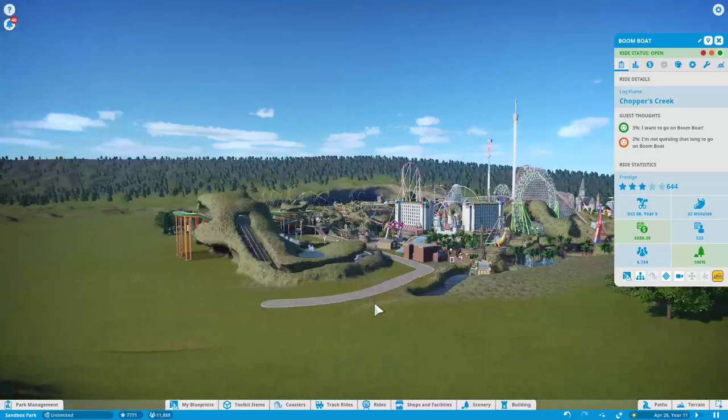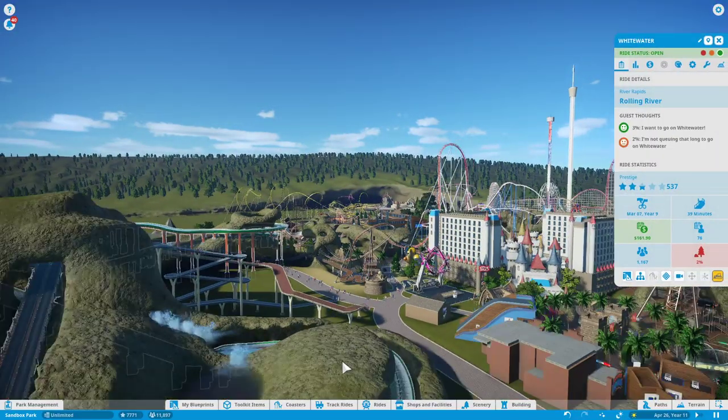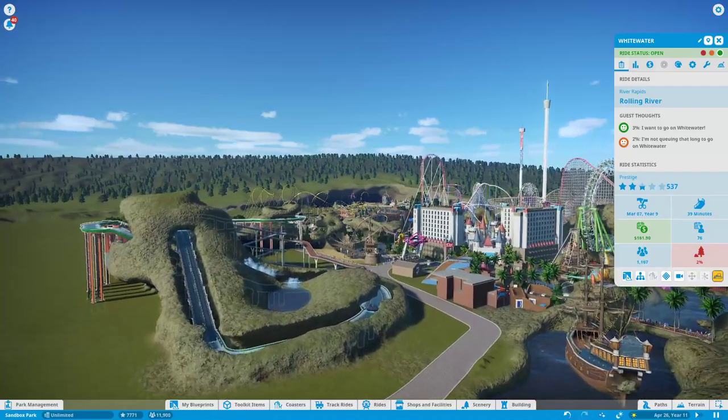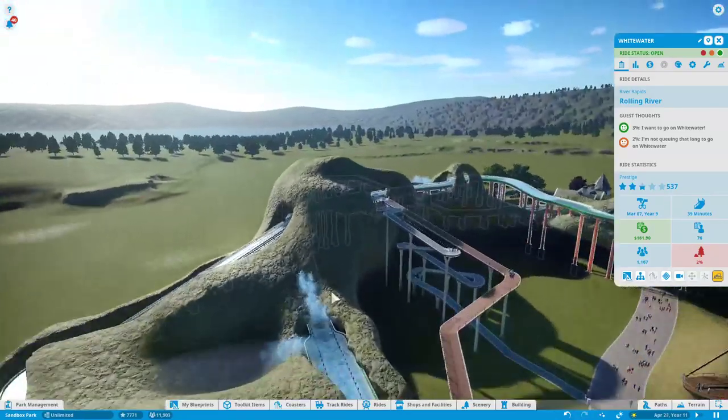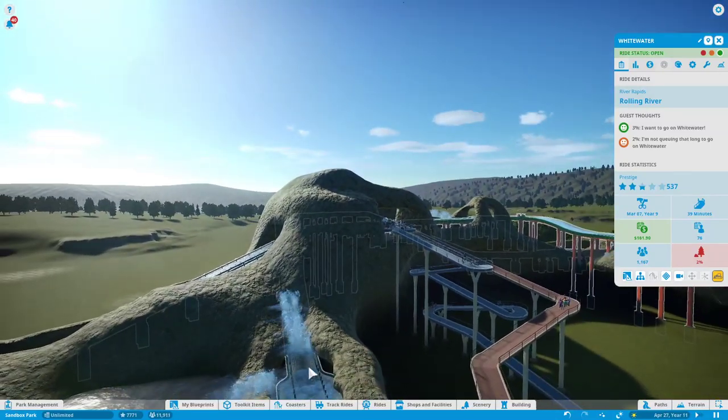Let me back out my head over here. So this one I'm still working on. I was doing this last night. But I added like a little waterfall in here. So when you come out of the cave, waterfalls on you. I also got another one over there. But we can ride this real fast.